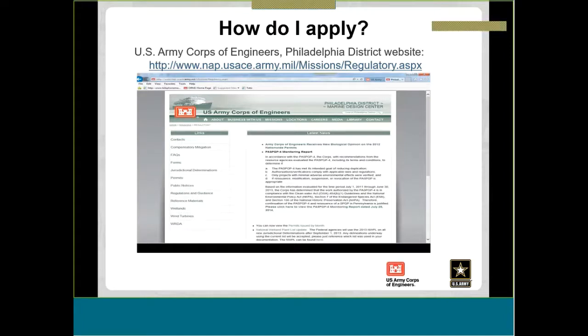So how do you apply? We have the forms on our website. There's links on there to the nationwide permit terms and conditions and the Delaware regional conditions. If you go to the Philadelphia District website, there is a couple links on the right-hand side of the homepage, and one is regulatory. So within the regulatory link, we have a lot of information there, and a lot of the information that I'm sharing with you today is all on there.